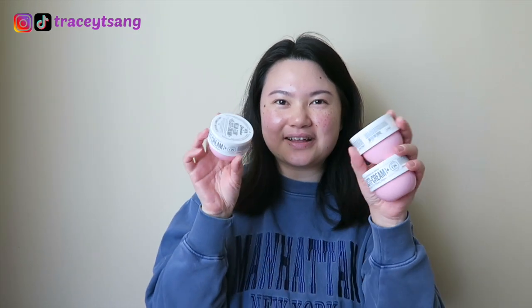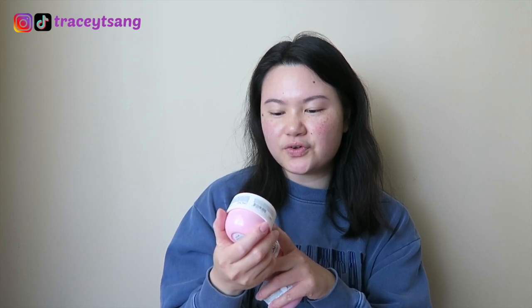So this is from Sol de Janeiro, and I got these. This is their Baja Flor Elasti cream, and I have to say, I am a huge fan of using their products, but for some reason I felt like for this product I had kind of high expectations, and it just disappointed me a little bit. First of all, it does smell amazing.